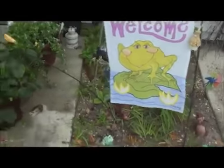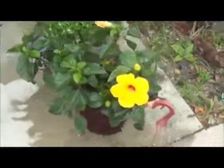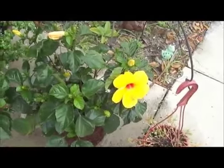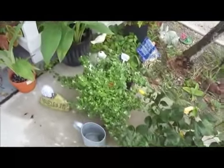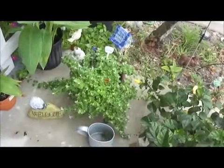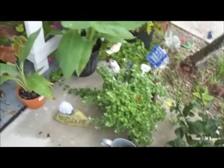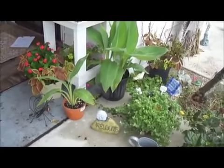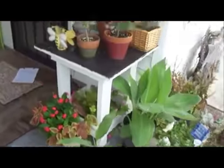Welcome to my garden. Right now my favorite plant is the yellow hibiscus. You can see it blooming so beautiful and a couple more buds on it. Here's a licorice plant and a dead nettle that I planted in the same pot. Here are some canna lilies, and I have several of those in my garden.